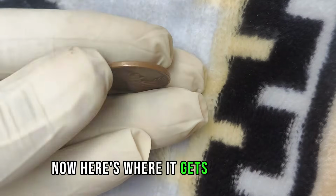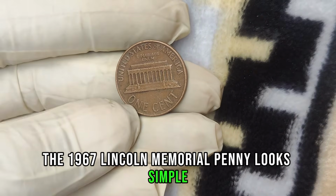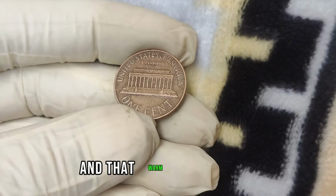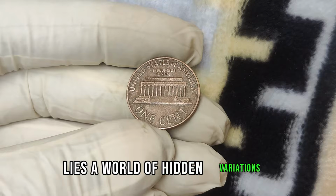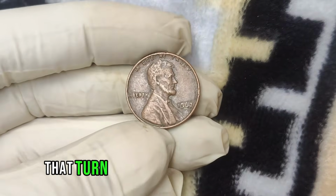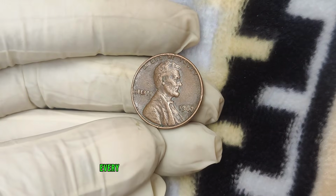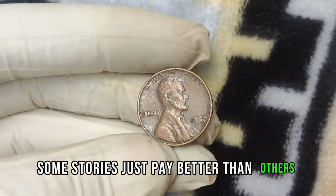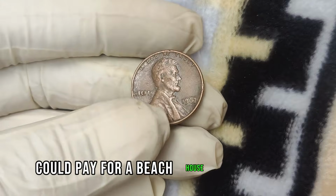Now, here's where it gets fascinating. The 1967 Lincoln Memorial penny looks simple: Abraham Lincoln's proud profile, the Lincoln Memorial on the back, and that warm copper shine. But beneath that simplicity lies a world of hidden variations, minting errors, and rare production flaws that turned certain coins into treasures. One coin expert once said, "Every coin tells a story. Some stories just pay better than others." And this one, well, this penny's story could pay for a beach house and a Ferrari.